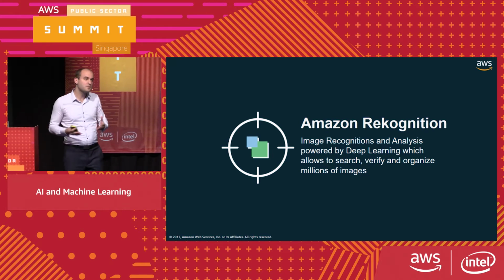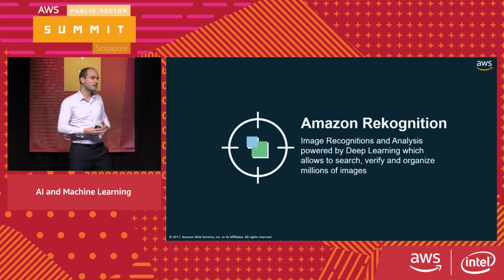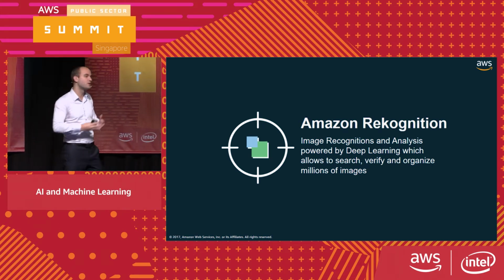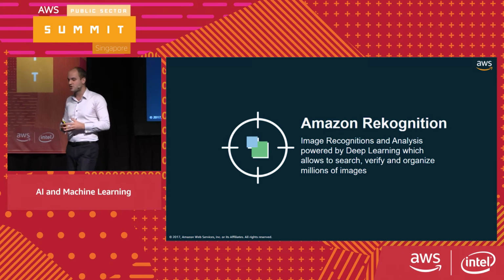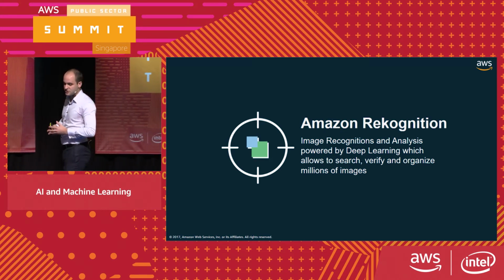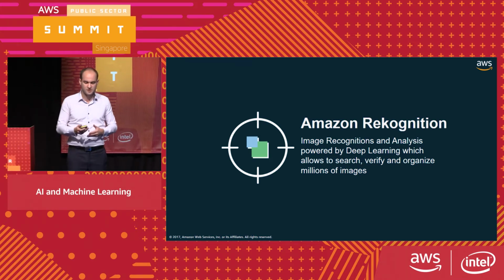Now, one element of that is, again, we want to make it easier for you to have that visual understanding of assets that you have, like pictures of people, but also pictures of different goods. So Amazon Rekognition allows you to do that: image recognition, facial detection, people recognition and analysis, powered by some of these deep learning algorithms that we use under the hood.